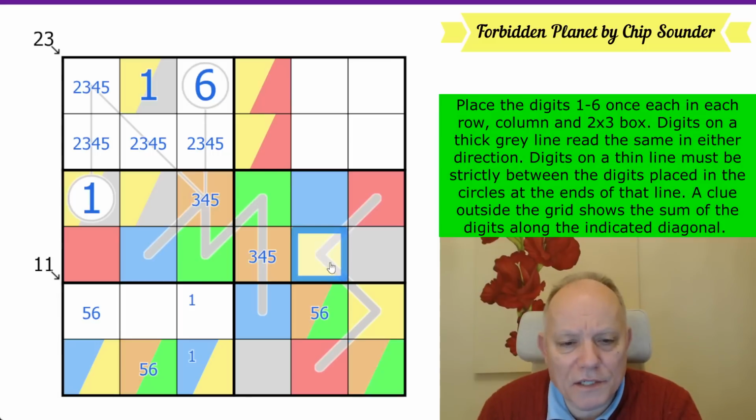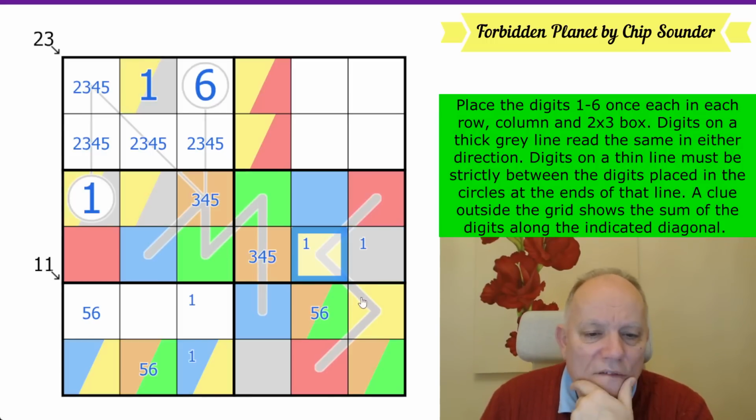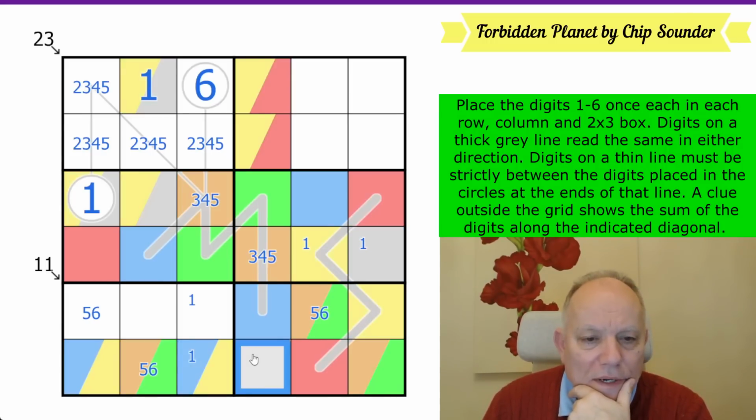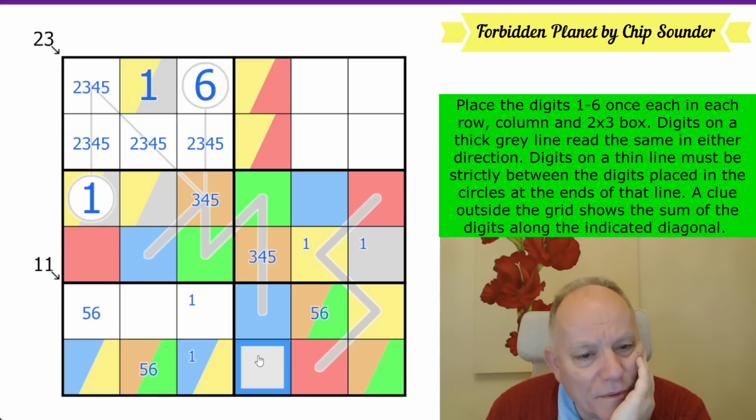Oh, one of these two is 1. Well, obviously we know that 1 is yellow or grey. That's not thrilling, is it? If that's a 1, that's a 1. I don't really know what to do with that.